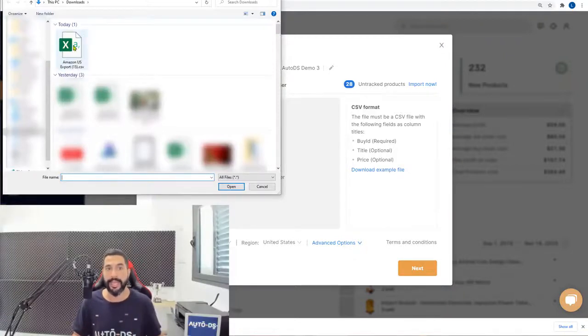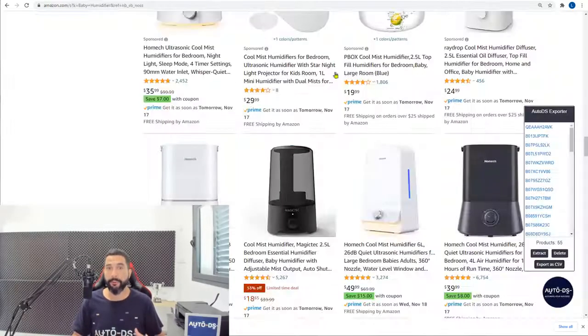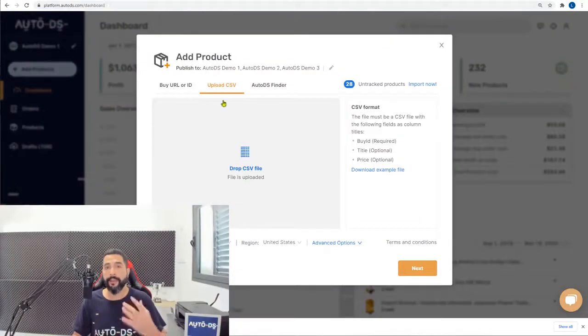So for me, it's right here, the Amazon export. I'm just gonna double click on it. Processing CSV. File is uploaded. Now, all of the products that I had from the extension over here, all 55 of those products have been added to AutoDS, but they haven't been added to my store yet. Now we're going to start the upload process.